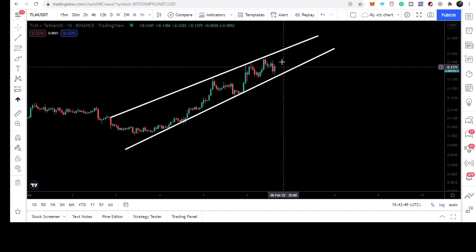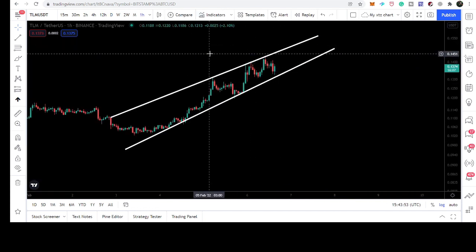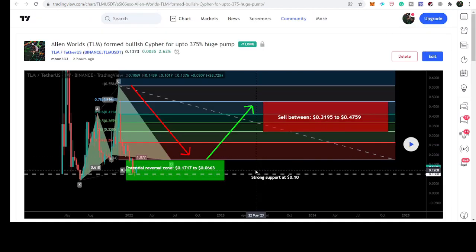So if the price line breaks out this wedge on the hourly time frame, then there will be a very high probability that the price line will also set another higher than previous high, and also cross up the 15 cents resistance as well. However, our sell targets, as per this Fibonacci sequence of the cipher move, are from 31.95 cents and go to 47.59 cents. So this was the update so far.